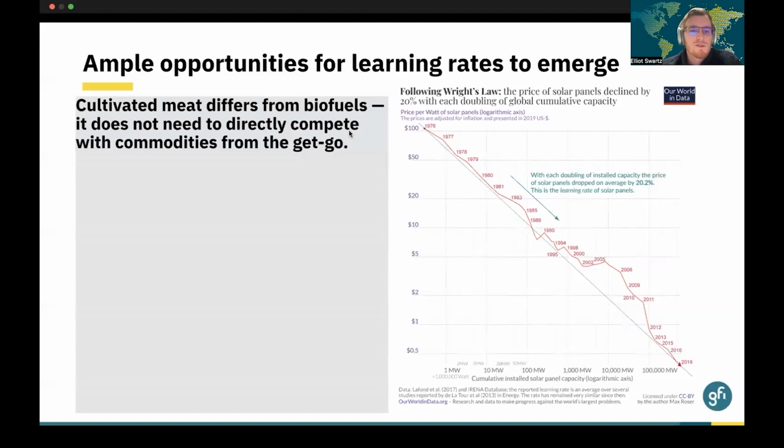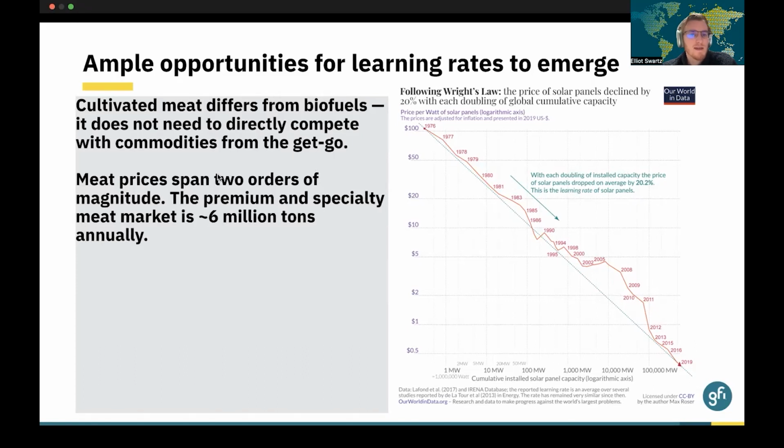So you'll often see many people try to compare cultivated meat to the struggles of the biofuels industry around 10 or 15 years ago. But I think people are missing an important consideration, which is that cultivated meat really does not need to directly compete with commodity forms of conventional meat from the get-go. People really are not willing to pay $30 for a bio-based fuel per gallon if they can buy one at $3 per gallon. But the same is not really true for meat. People are willing to pay much more premium prices for different cuts of meat or from different species, et cetera. And this market is not necessarily small. It's billions of tons annually in terms of production volume.